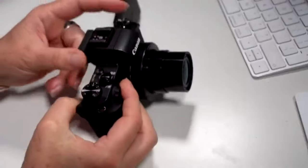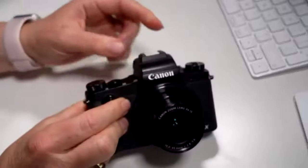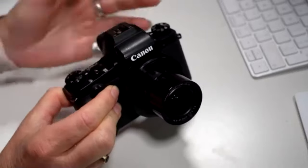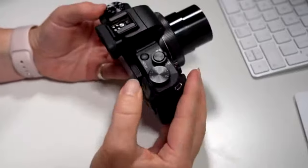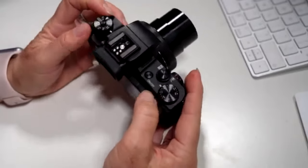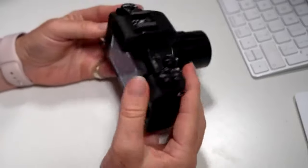And it's got a mini DSLR style, which means that the viewfinder is in the middle, which seems like a nice logical place. You know, you're used to it with an SLR and many mirrorless cameras. We've got the exposure compensation dial here. We've got the exposure mode dial here, all quite straightforward.